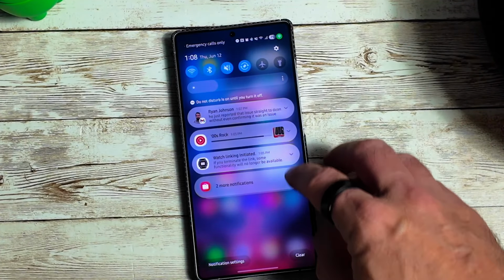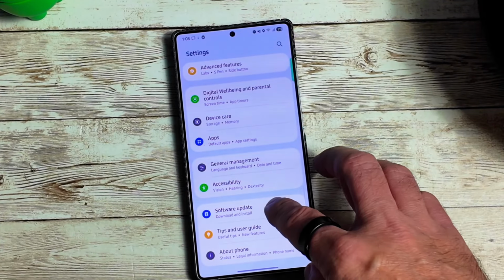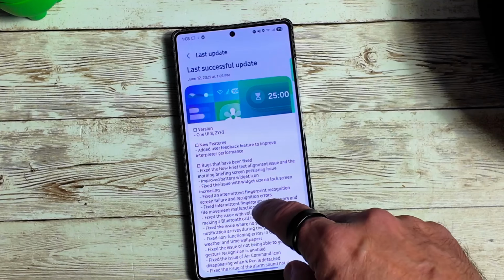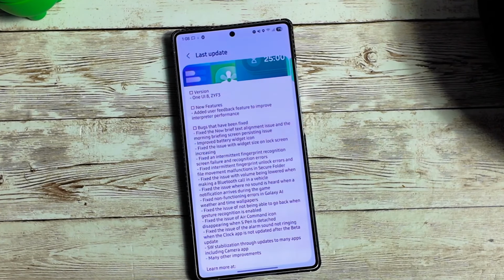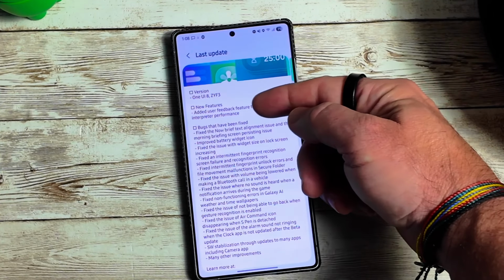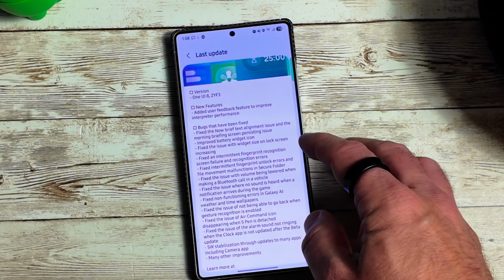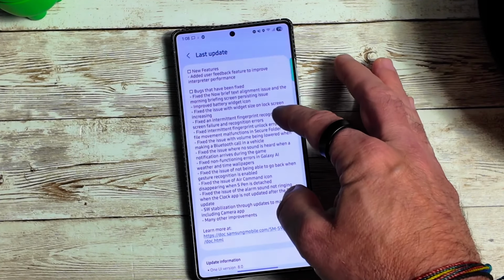We're going to jump into our software update here, and our last update. So this is the new version, One UI. This ends in ZYF3. This is beta 2. So this added a user feedback feature to improve interpreter performance. There's a bunch of bug fixes here.